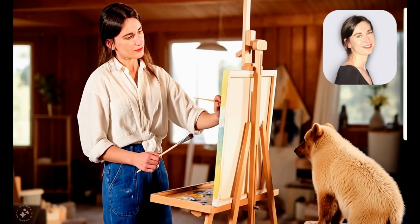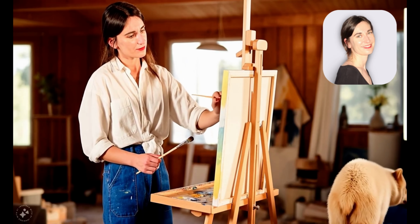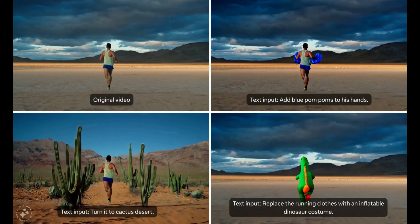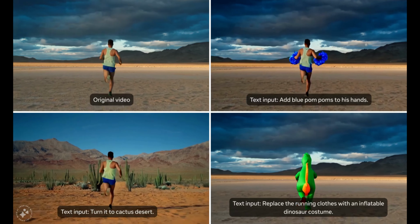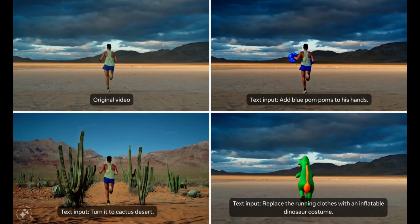With MovieGen, you can not only generate videos, but also edit them. This is an incredible feature. So here are some more demos they provided. There's a video of a man running, and you can edit it with a simple prompt. For example, text input, add a blue pom-pom in his hand. Another one is, turn the background into a cactus desert. Next, replace his clothes with a dinosaur costume.